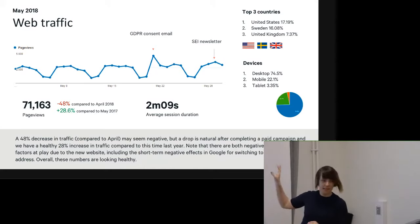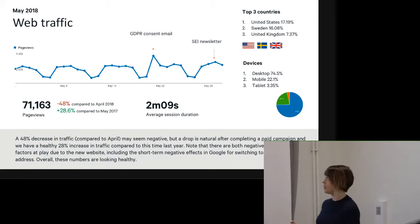Okay, just a couple other quick points before we move on to the content itself during May. One is that our top 3 countries were the US at around 17% of our traffic, Sweden at around 16%, and the UK at around 7%. I don't actually know if these numbers have changed that much this month. That's going to be something that's interesting to look at over time. I don't think it has changed very much, actually. And then we have devices.